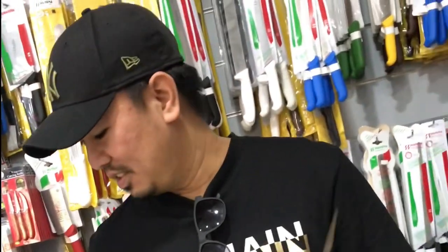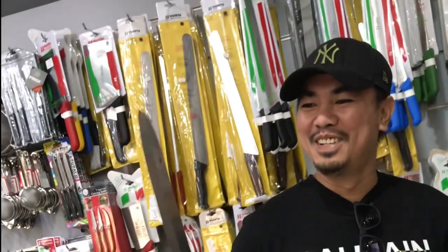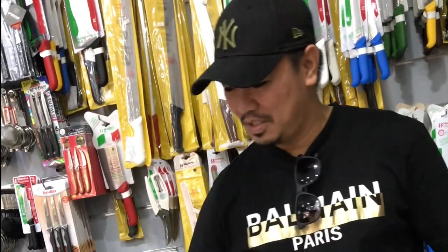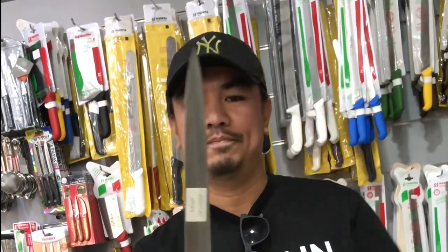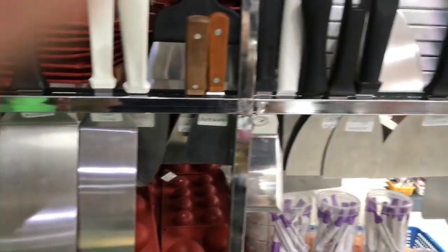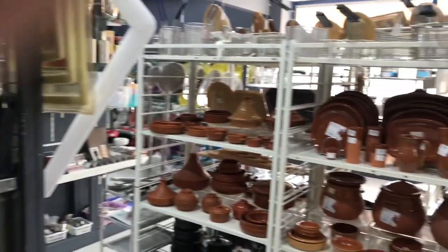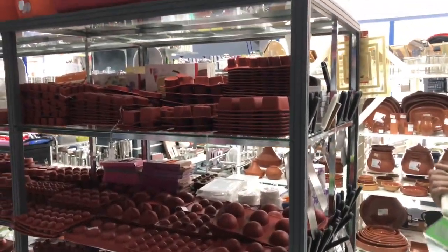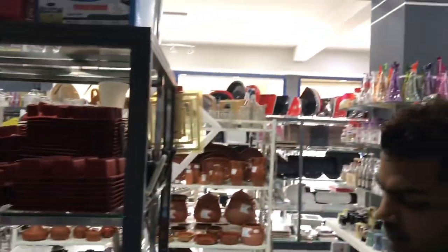Alright. And there's also one here. You can use it for like, I don't know, chopping meats or vegetables. I'm gonna use this one today. It's a very, very sexy knife. This one, okay. The chop. Oh. Three dinar. This one size okay. Huh? This one nice. But white. White color, okay.